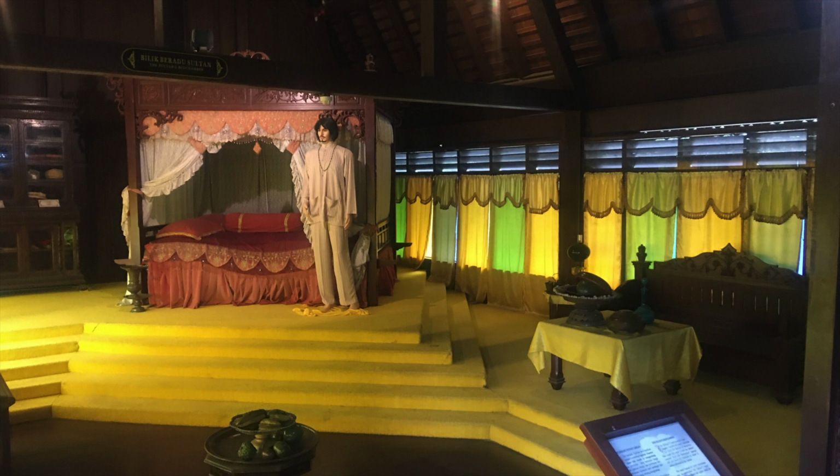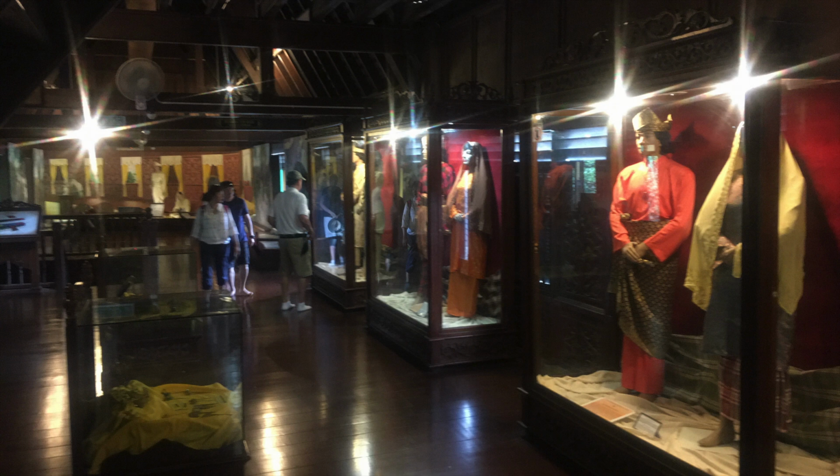Turning to the right upon ascending the stairs, the visitors will see the Sultan's bedchamber. In the center of the room is a display of royal ceremonial costumes. Across from this display is a set of stairs leading to the third floor treasury room, an area not often open to the public.